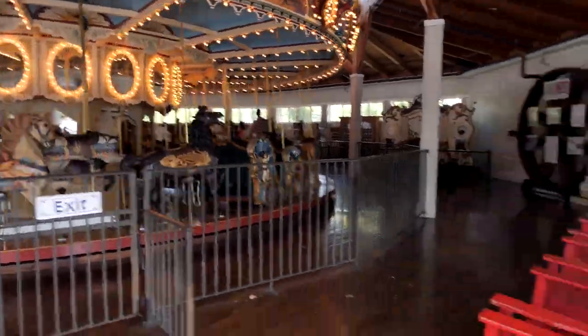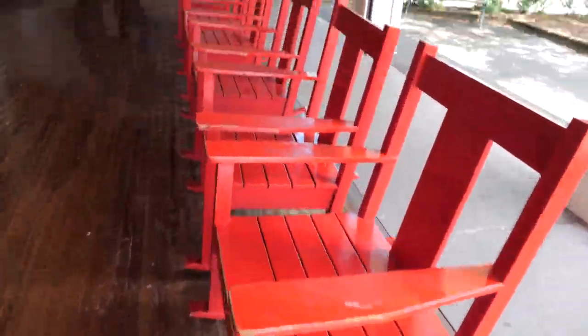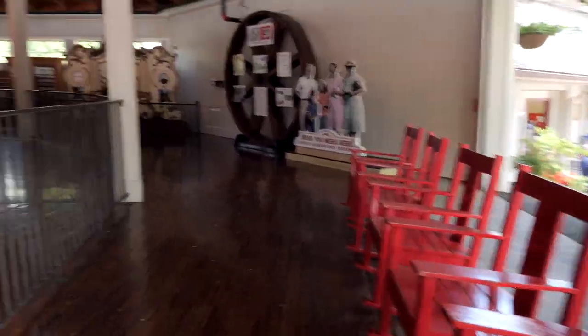Oh my gosh. Oh, they got some rocking chairs here. All right, let's sit down and talk about this beautiful carousel. That Wurlitzer is very loud. I'm trying to see if I can hide next to this post to kind of deflect some of the sound.